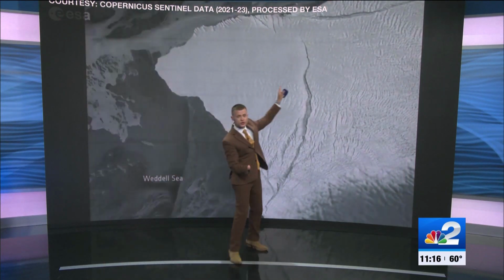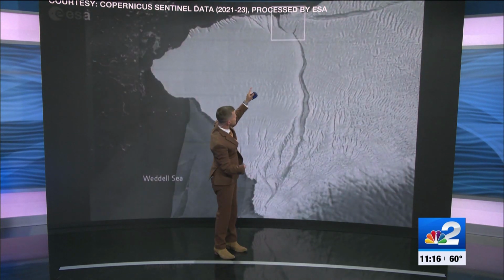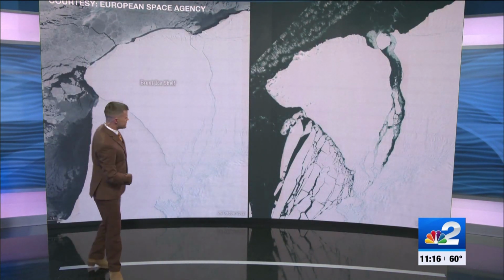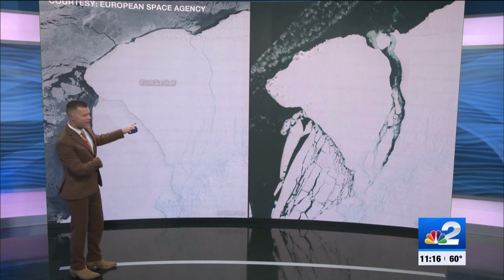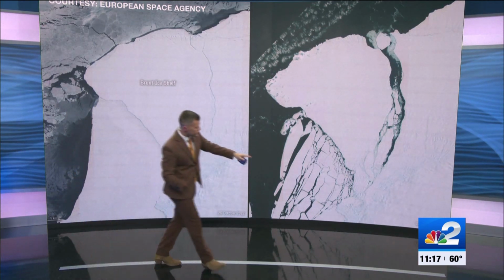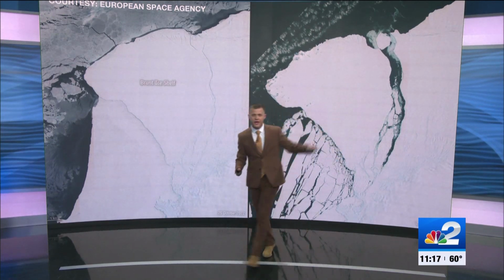Watch right here on the top of your screen. You're going to see this piece of ice holding on by the last thread. And then on January 22nd, it broke off. And by the 24th, it was already drifting out into that sea. And we've known that this was going to happen. It's been holding on by a thread for a while. There's October this past year, and there's January 24th. So just 2 days after it broke off, we're already seeing the water between that iceberg and the shelf.